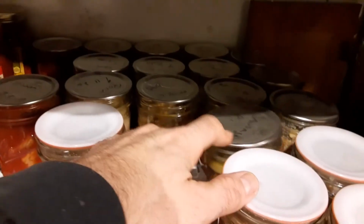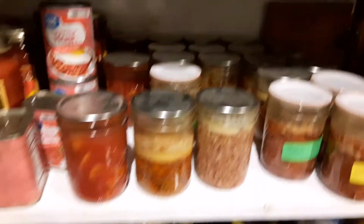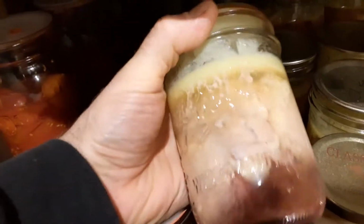I have some pork and sausage, chicken. And below that I have more tomatoes. It looks like back here, chicken. This is all chicken that I did. This is raw pack chicken. I really don't like the texture that much.